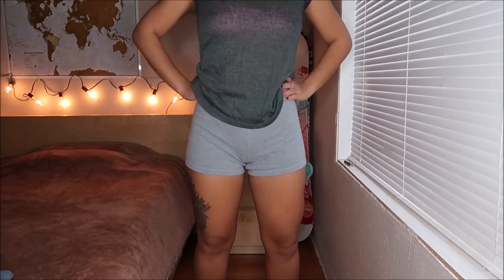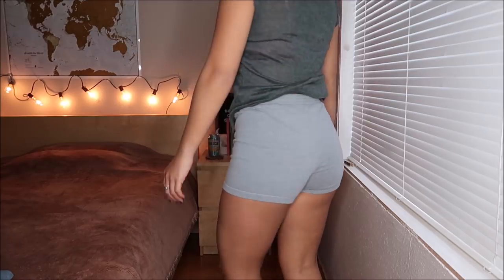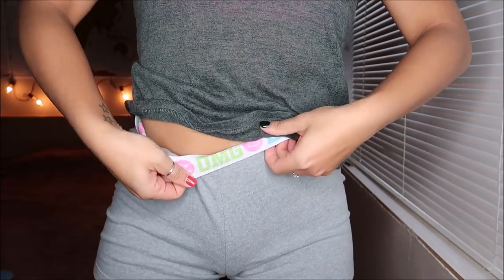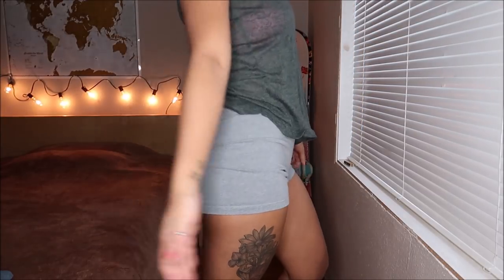All right, you guys, so I got these shorts. They're by Faded Glory in a size large. You guys know I love sleeping in these types of shorts. And the cute thing about it is that on the little thing, it has little, oh my God, LOL. Obviously I got this in the kids section. So yeah, this did not have a price tag.